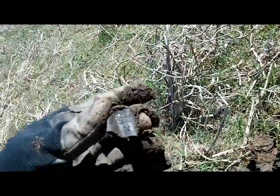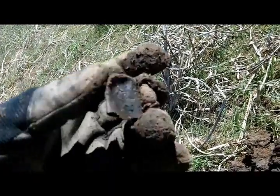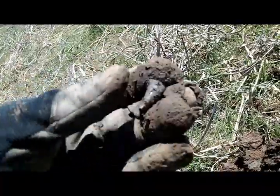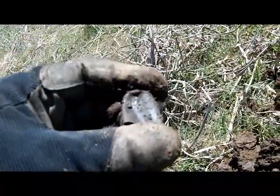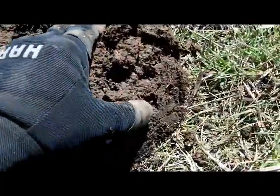See that? I don't know. I like it. It's neat. Might be a lipstick top. We'll save it. We'll clean it up and we'll check it out. I'll post it if it's anything neat.